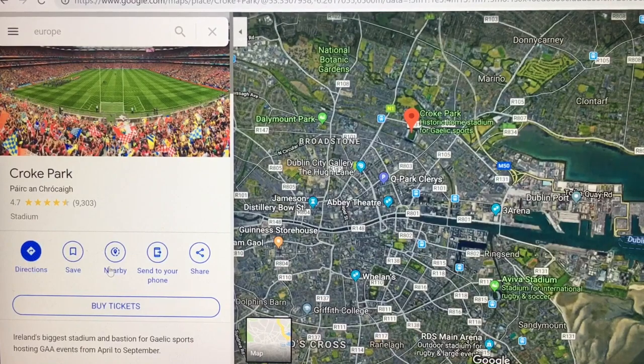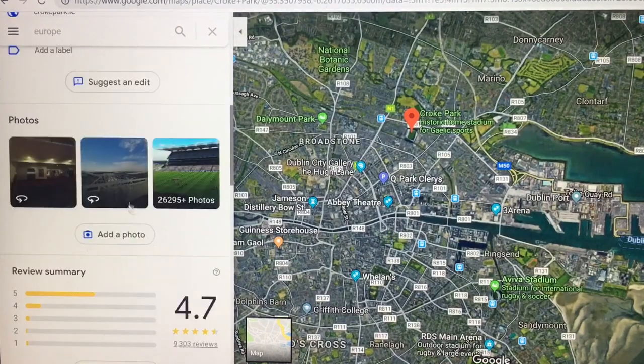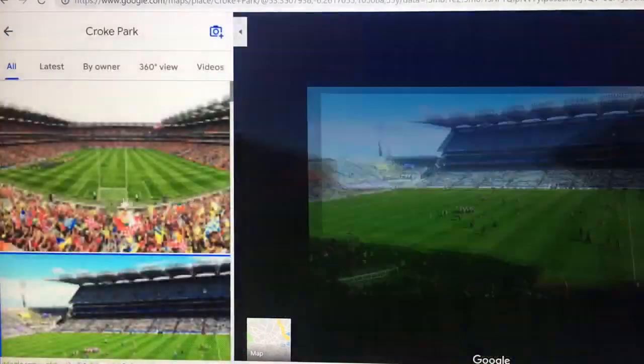Stadium and bastion for Gaelic sports, hosting GAA events from April to September. We'll take a look at this and then we'll finish the video.